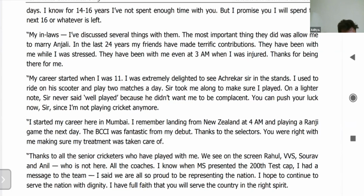Since I am not playing cricket anymore, I started my career here in Mumbai. I remember landing from New Zealand at 4 a.m. and playing a Ranji game the next day. The BCCI was fantastic from my debut. Thanks to the selectors. You were right with me making sure my treatment was taken care of. Thanks to all the senior cricketers who have played with me, we see on the screen Rahul, Viv, Saurav, and Anil, who is not here.